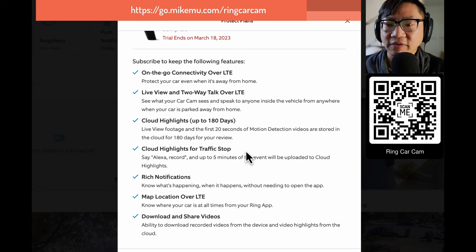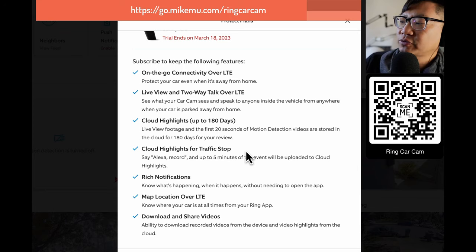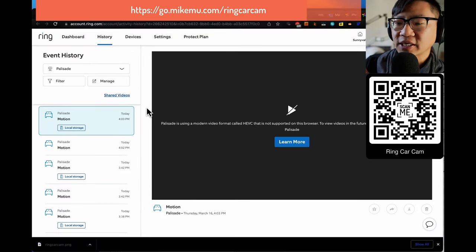Notice, this is the first 20 seconds. If you want to see more than that, you actually have to go into the app, and this is somewhat annoying, but I understand. You got to go into the app, pull up what's going on. Basically the first 20 seconds of motion detection is going to be on here, and it's going to stay in the cloud. They're going to upload the first 20 seconds.